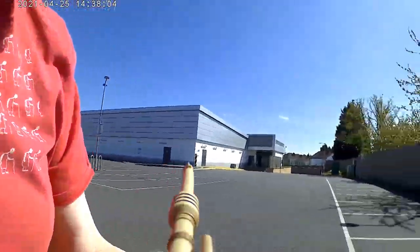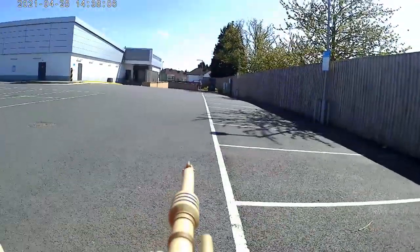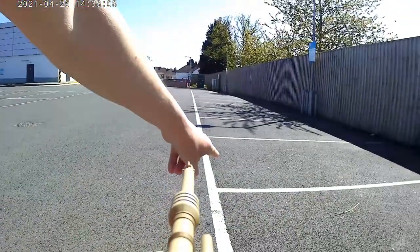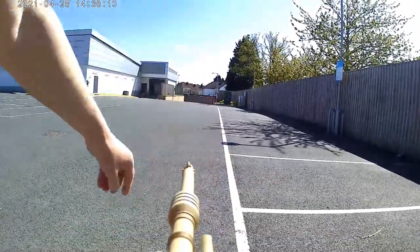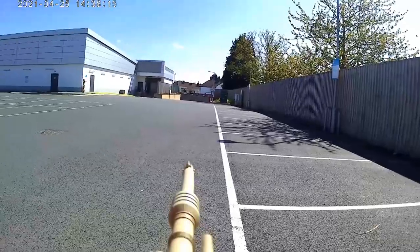Do a range check on these toy grade 2.4 gigahertz transmitter and receivers that I bought from AliExpress. So you're sitting on the tank, and I'm just going to send you along here. The parking spaces are about 2.5 meters wide each one, so we'll see how far along there we can go and keep control.